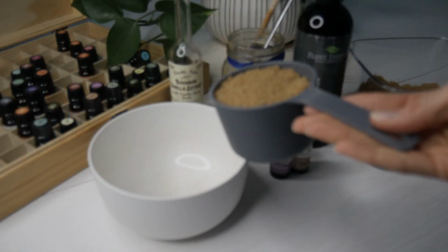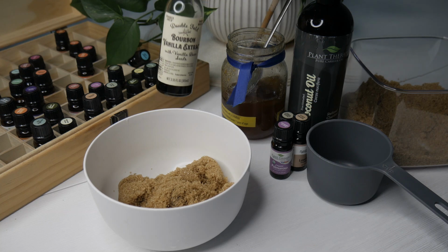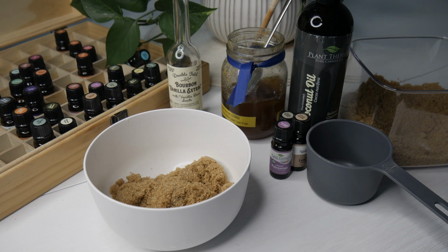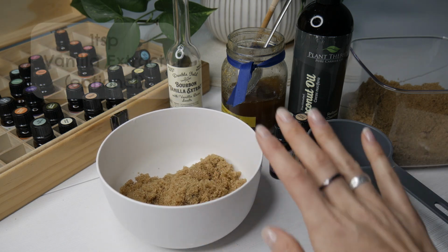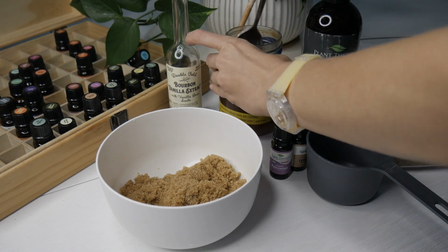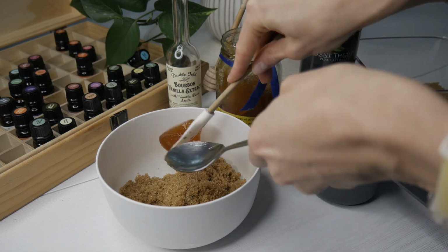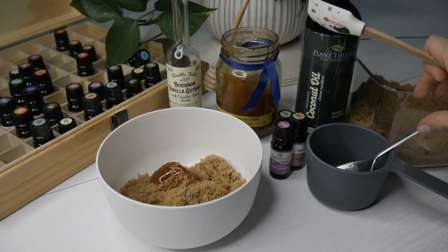So for this recipe, I would use 1 cup of brown sugar. The next ingredient, optional: if you like something sweet and baked and very cozy, it could be a vanilla extract or almond extract. You don't need a lot, maybe half a teaspoon for 1 cup of brown sugar. I would recommend using some honey if you are using honey products, and for this recipe, a tablespoon of honey would be great. So a tablespoon of honey is going to go right there. Everything seems a little bit hard to mix, but don't worry, we'll get to that part.